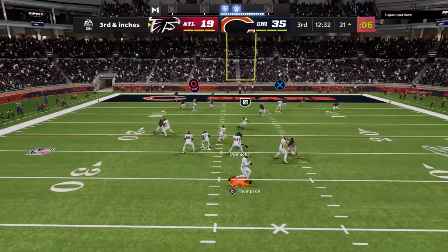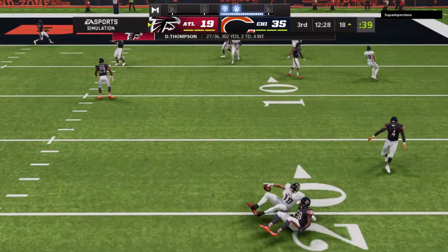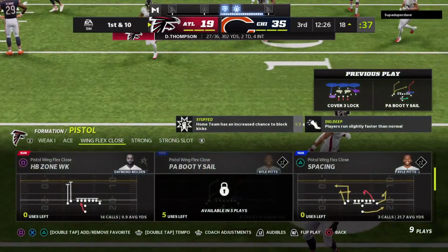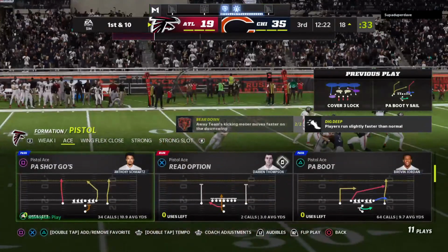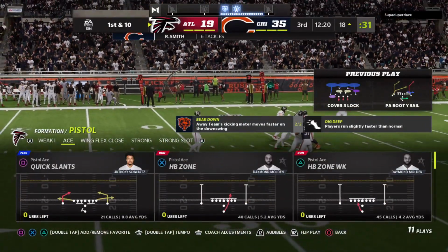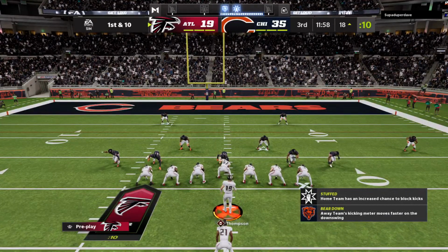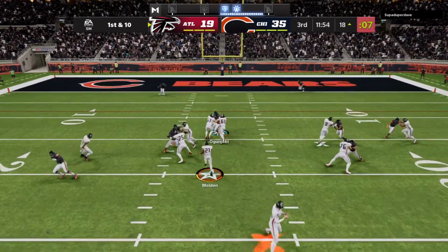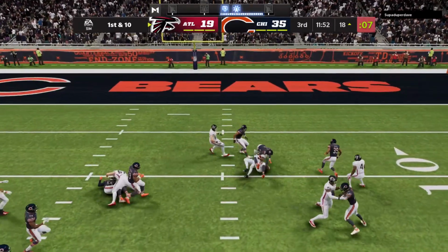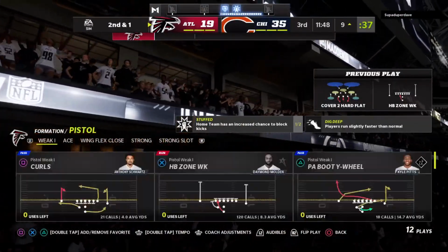Off the bootleg, Thompson. Open man is Jordan, the tight end. And he is going to have a Falcons first down by a couple of yards as they're able to convert there on 3rd and 1. So from inside the 20, here's 1st and 10 at the 18. And he'll give it here to his running back. And he gets this inside the 10 to the 9. It's also a gain of 9.